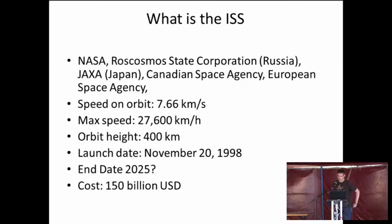The first section of it, the Russian section, was launched on November 20th, 1998. The end date of when they might just let it burn up in the atmosphere is slated as 2026 maybe. So it's been there for about 16 years, 18 years. It's about another 10 years left, and it cost $150 billion. Great value for money.